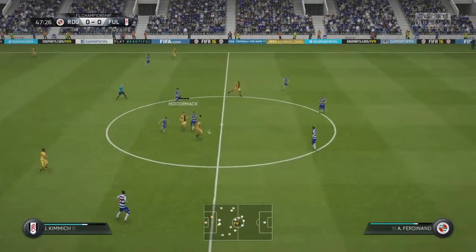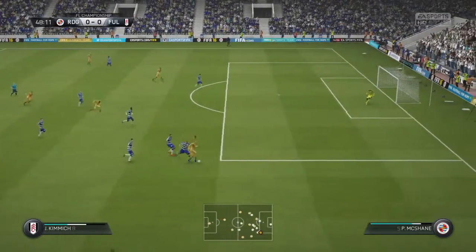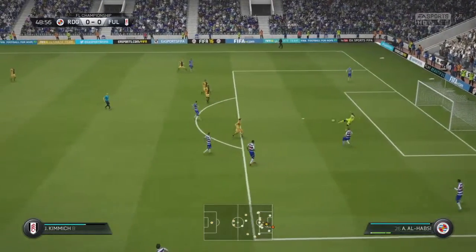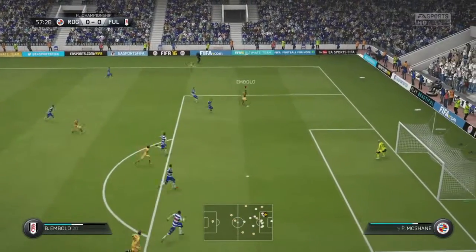Kimmich. McCormack. Play back to him. Nice. Run. No one's catching you. That's it. Cut inside. Play it. No. Oh my goodness. Why? Tobias. Kimmich. Make a run, Embolo. Lovely. Can you do something from here, Embolo?